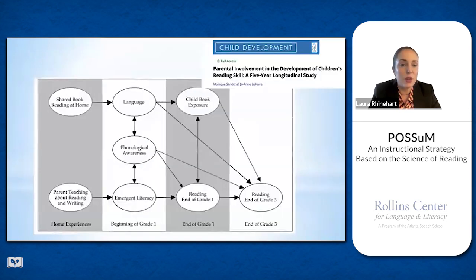So we know from a lot of research, and again from science of reading or randomized controlled trials, that when parents do things like shared book reading at home, or even when they teach about reading and writing, this has a positive impact on students' reading skills. This is just one paper from child development showing that parent involvement really improves students' reading skills.